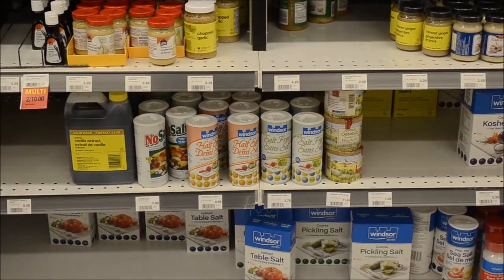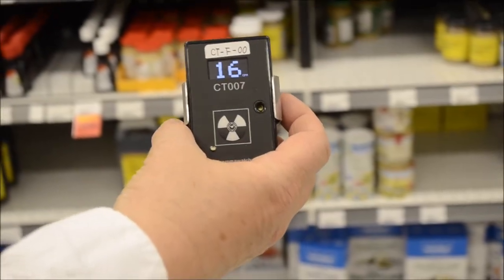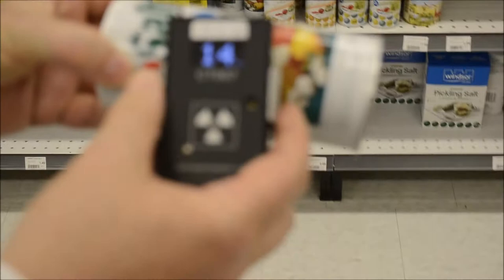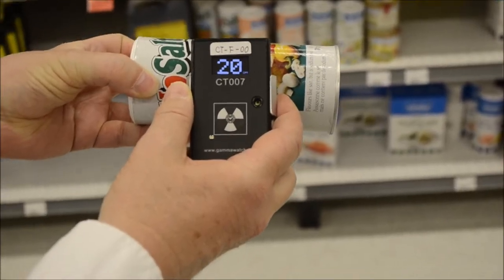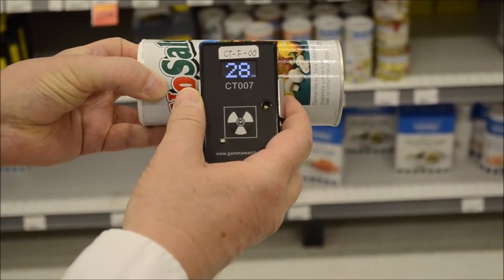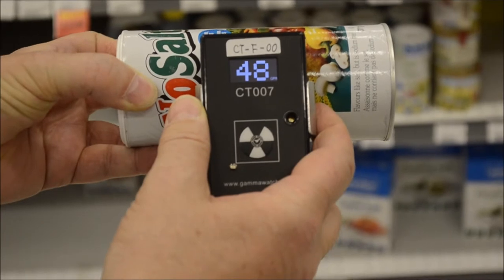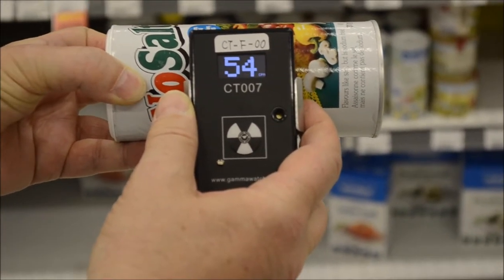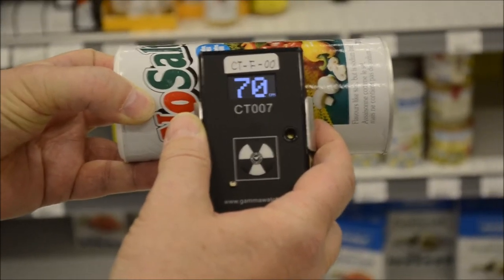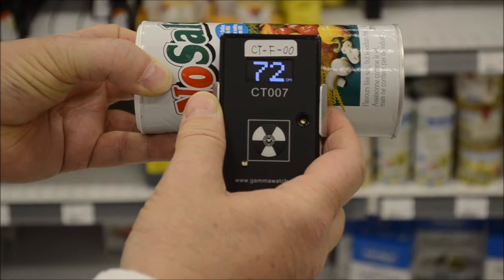Here we are at the salt aisle in the grocery store. Our background is 10 to 20 counts per minute. And we'll have a look at a little salt here. Potassium iodide salt substitute. And it's gonna go up right away. So we can shop for radioactive materials right in our local grocery store.